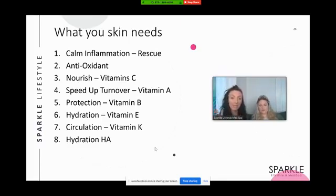So the vitamin A, it's definitely important to shop for something that's designed for your skin type. We'll go more in depth later, but I just wanted to talk about that. Then you have your vitamin B. Vitamin B, it's all about protection of your skin. You have your vitamin E, that's all about hydration. So maybe if you're too oily or too dry, the vitamin E can regulate that.